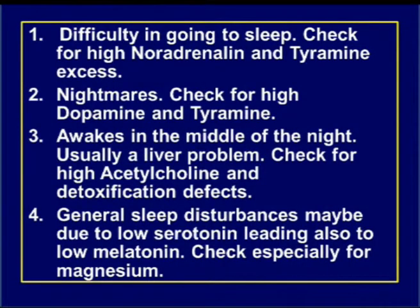General sleep disturbances may be due to low serotonin, which goes on to make melatonin. So if you've got low serotonin, you'll go on to low melatonin. So check for the nutrients that convert serotonin to melatonin, which is on the hormone chart, which you had last time, and that's mainly magnesium. So magnesium is the one thing I would suggest more than anything else for people who have sleep disturbances.